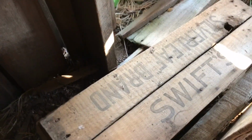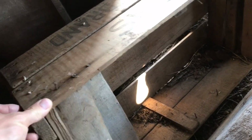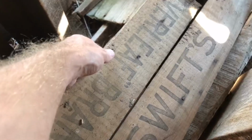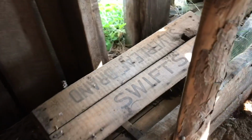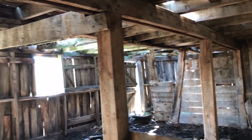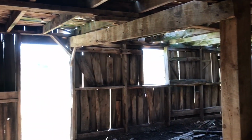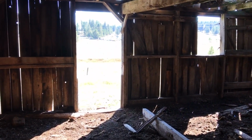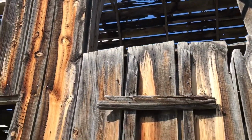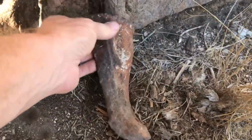Here is an old crate. I looked this up. This is an old butter crate. Or no, this is an old lard crate. Swift's Silverleaf. Who knows how long this has been in here. But it's super cool. Stove foot here.